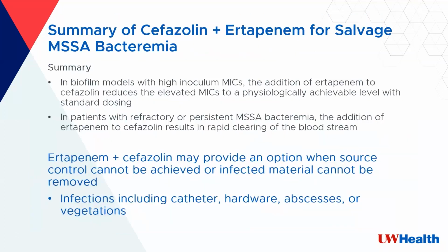So in summary, for cefazolin plus ertapenem for salvage MSSA bacteremia: in biofilm models and high inoculum MICs, the addition of ertapenem and cefazolin reduced the elevated MICs to physiologically achievable levels with our standard dosing, as we saw with those graphs. And then in patients with refractory or persistent MSSA bacteremia, the addition of ertapenem to cefazolin resulted in rapid clearing of the bloodstream despite some of those serious high inoculum infections.